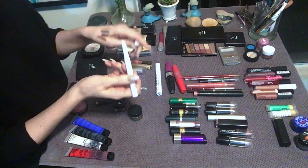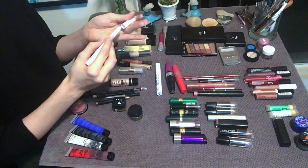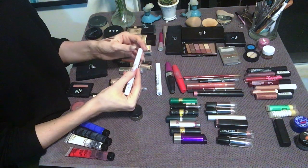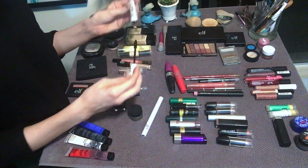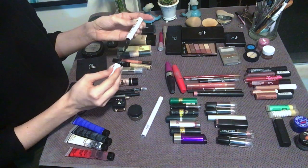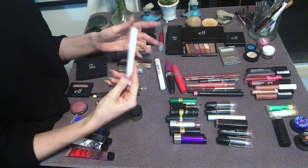This is another weird freebie thing. This is a brow wax. It's just a clear wax. This might work if you didn't have any brows, but I really need to use the brow mascara, which is my NYX Control Freak one that I use. And I love this stuff, and this is just weird and doesn't work, so I'm gonna get rid of that.